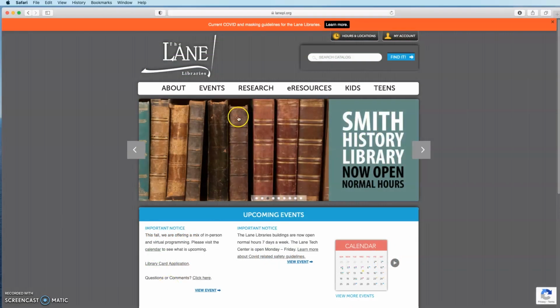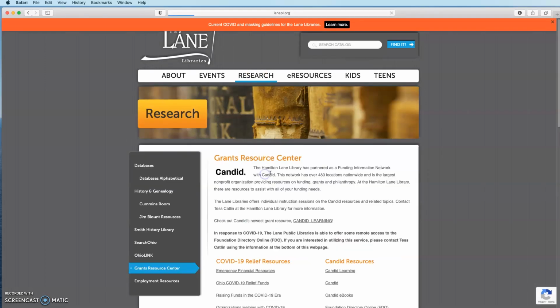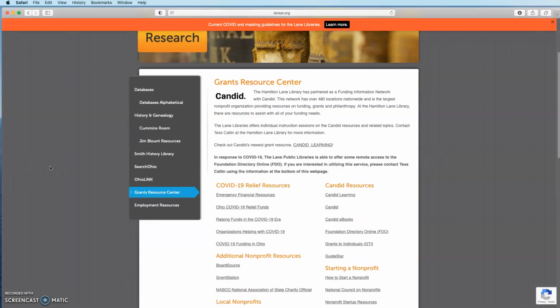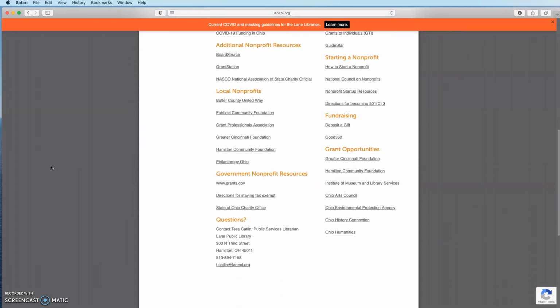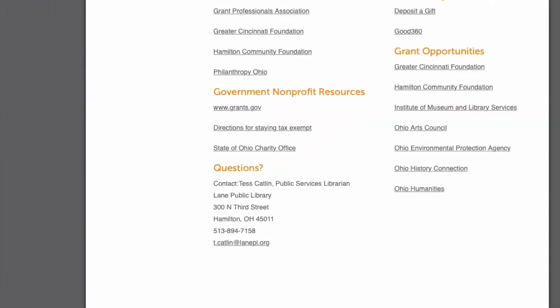We also, our adult services librarian Tess does grant work with people. We've got a database that she can help match people with grants, instruct them on the process, things like that. She goes away to train every couple years with the organization that we run the grants through. So, that's a big special point to have somebody in the building with that knowledge that can connect people with the grants that they might want and need.